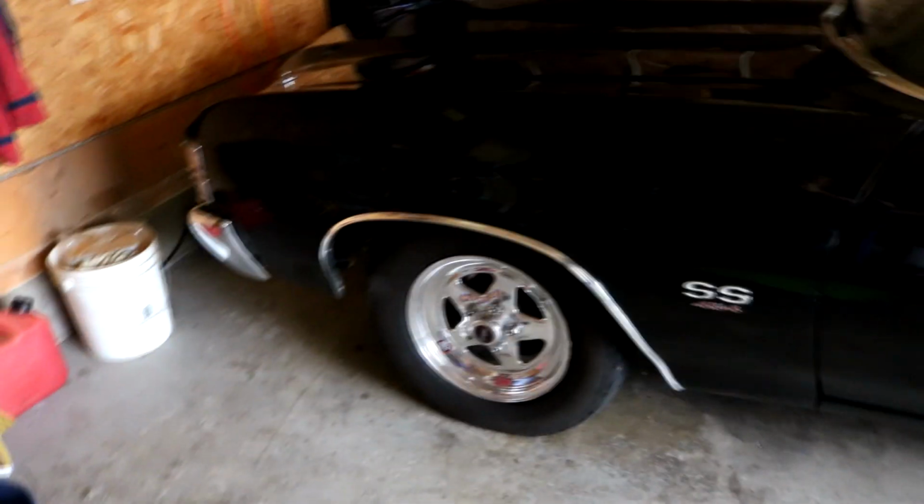It's SS454 LS6. Today I am going drag racing, which is the first time I've been out all year. I may not have too many more chances to go this year. To be honest, I'm kind of nervous. I got a bit of the jitters, so hopefully that doesn't affect my performance too much.